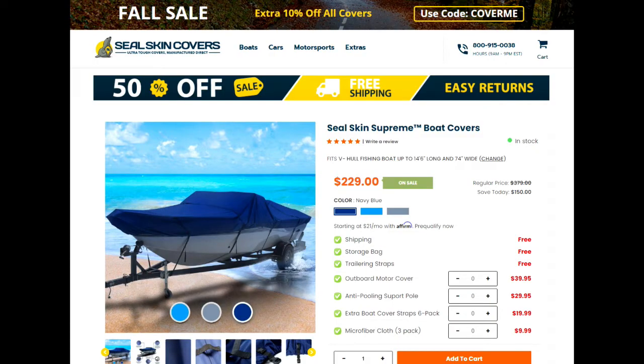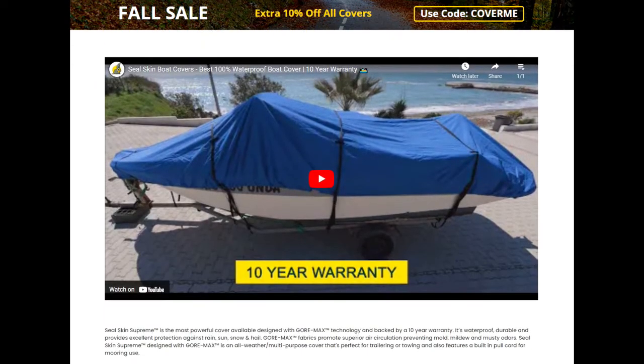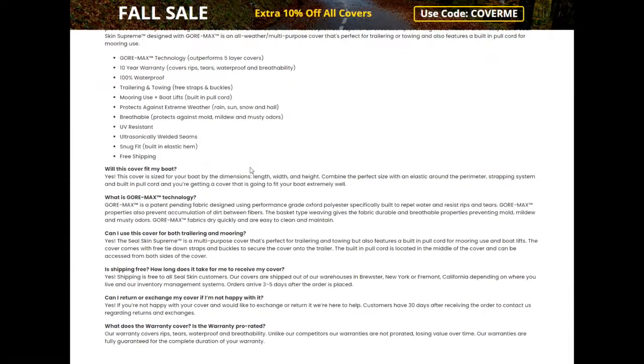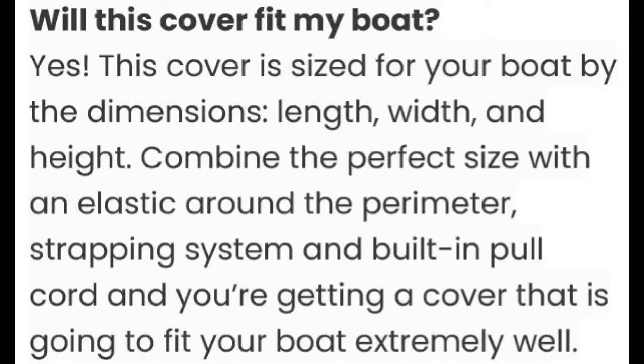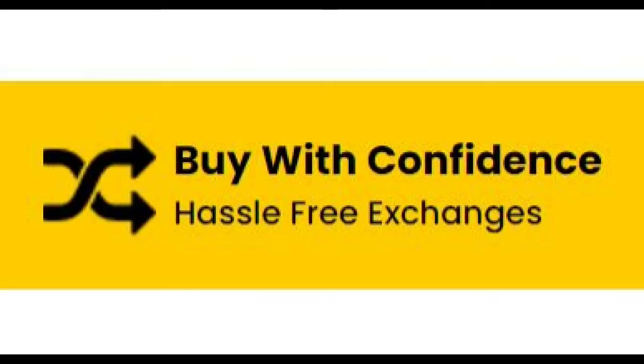There's really no information on how much play or extra room you'll have when you order by size. No matter what type of cover I looked at or what type of boat category I browsed, all the Sealskin Covers website did was assure me, yes, this cover is guaranteed to fit your boat. The obvious question then becomes, how can they all be guaranteed to fit my boat? I gathered what they really meant was that I can return it if it doesn't fit.